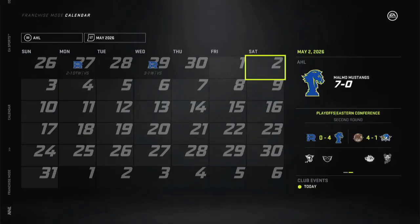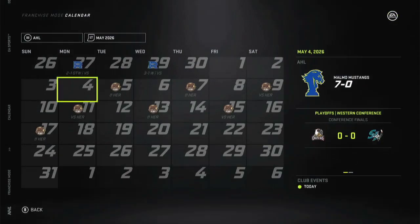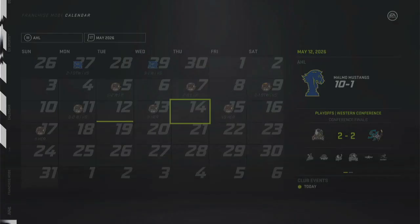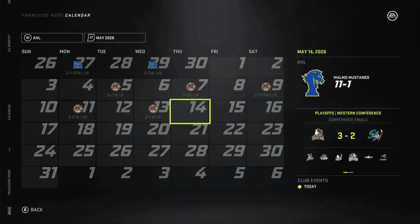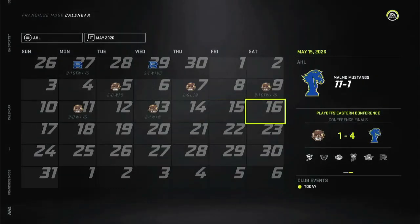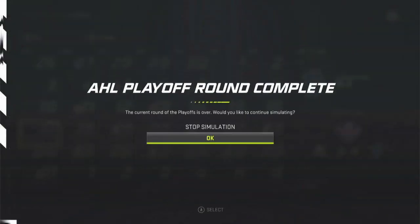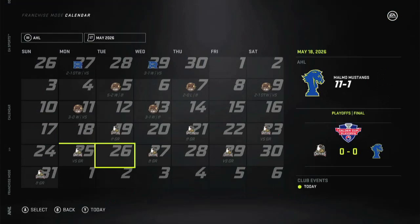Let's sim ahead and see who we face in round number 3, and it is the Hershey Bears. Can we make it a second straight sweep? Oh, there's the first loss, but two wins there. Three wins could make it a magical fourth win, and there it is, 11-1 in the Calder Cup playoffs. Can the Mustangs get it done and win the Calder Trophy? Or, Calder Cup. It's Calder Cup.